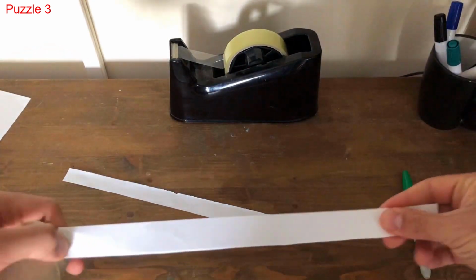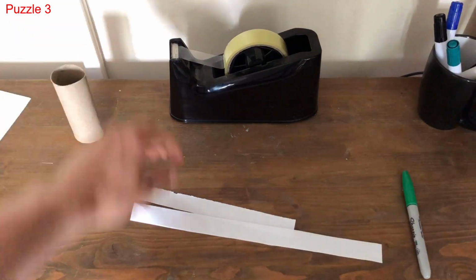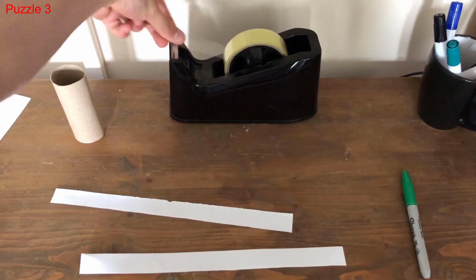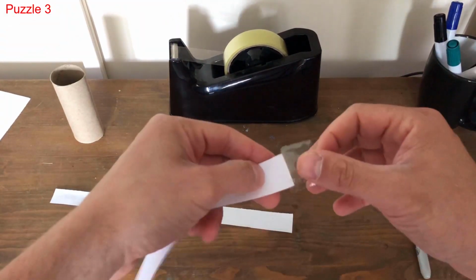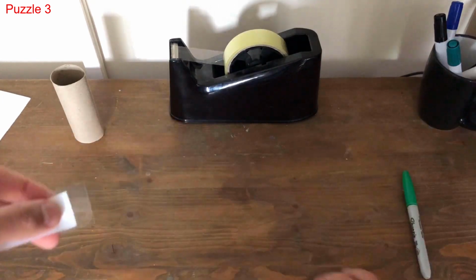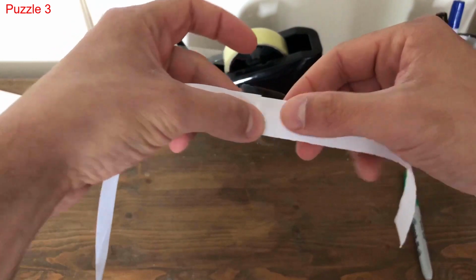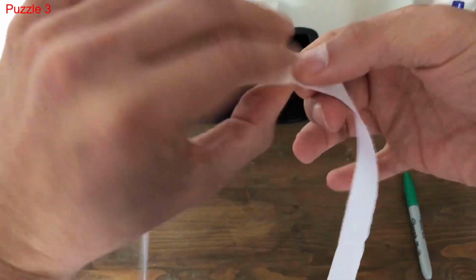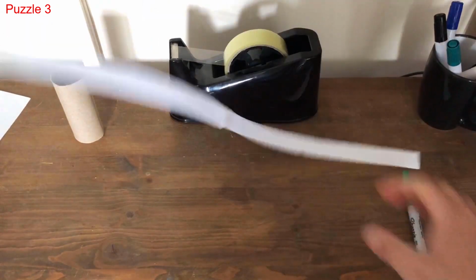So now, because that's not quite long enough, I've actually got two parts here. So I'm going to put a little bit of tape on the end of these to put these together. Now, if you don't have a piece of tape, that is fine. Be creative, try and find a way to fasten the two together. I'm sure you can come up with something. It's a very fiddly one to do. I think I could be a hand model, you know. Done.